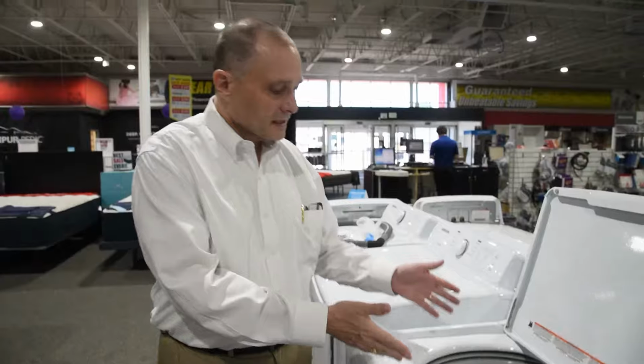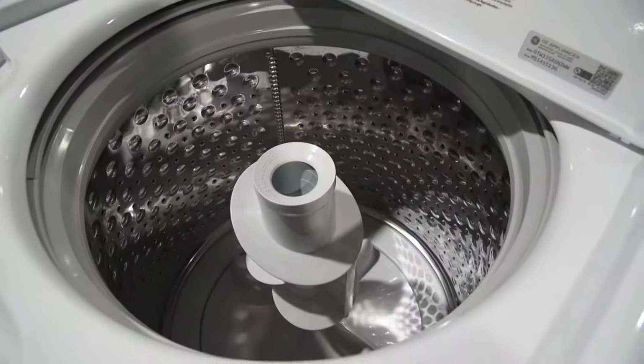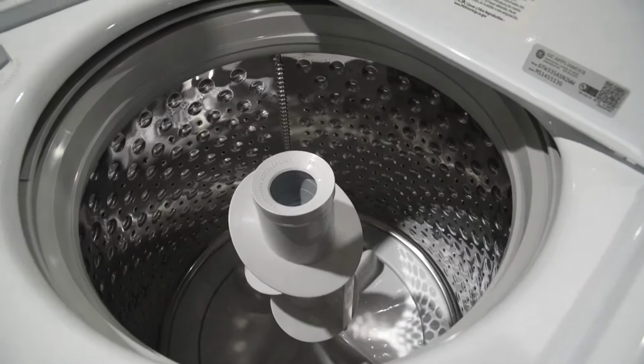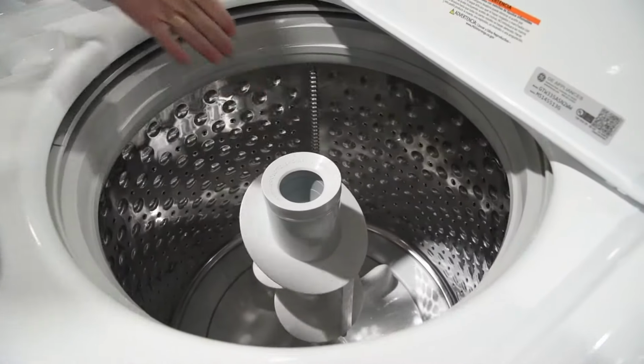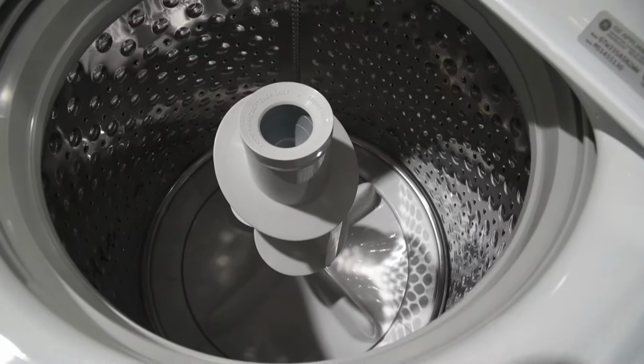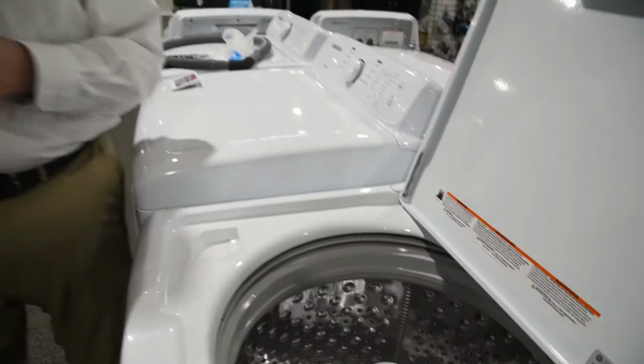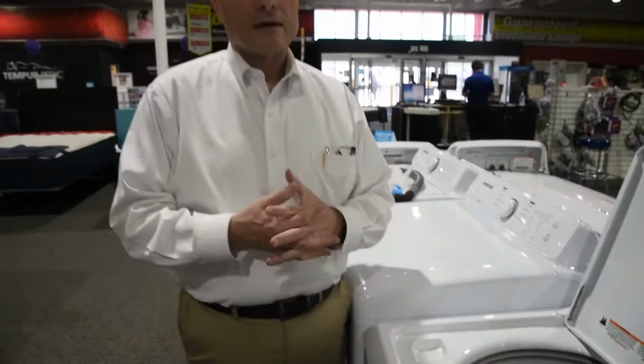So if you look right inside here, you'll see this is what I'm calling an agitator, all right? So the big advancement over the years is you don't even have to have this if you don't want to. We now have them with wash plates on the bottom, and at your opening price point, these things are ones that probably use more water. They're not as efficient as the rest of them.